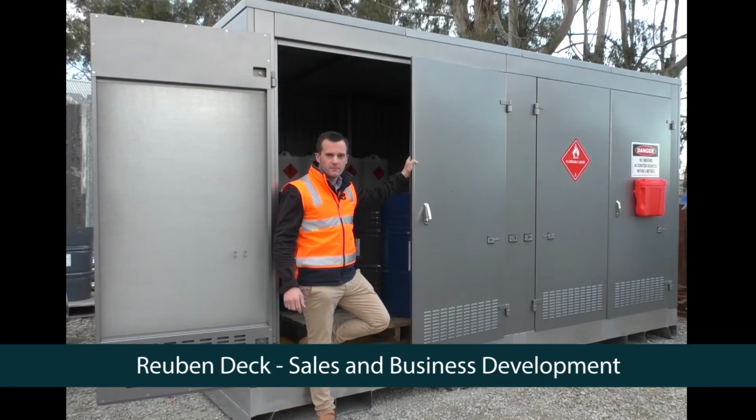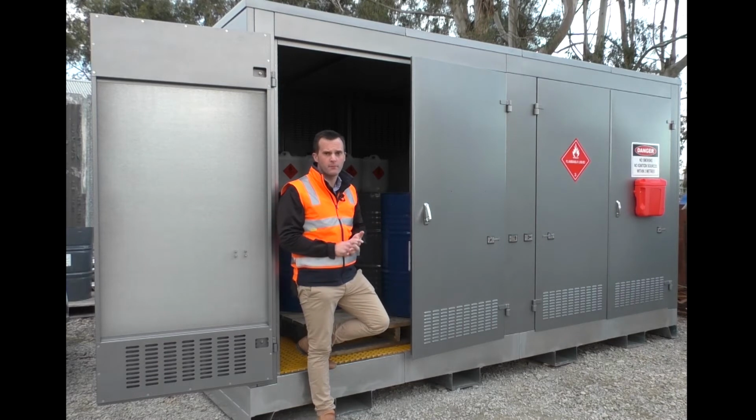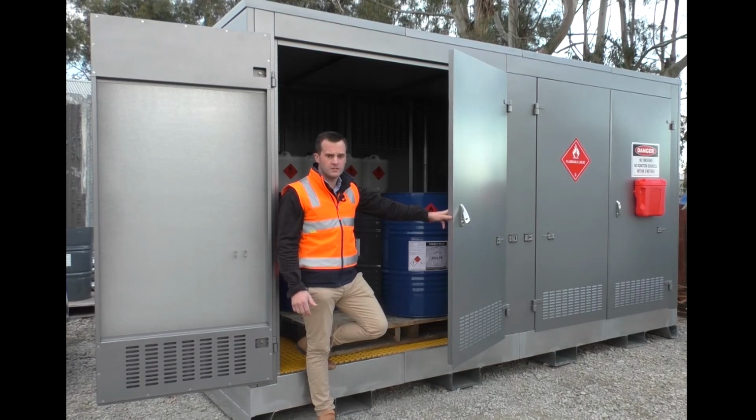Hello there, folks. Behind me here, I have one of the most superior bulk dangerous goods stores on the market. A New Zealand made dangerous goods store for a range of hazardous substances, including oils, flammables, corrosives, just to name a few. As you can see here, the bulk DG store has a range of applications for all types of container sizes.